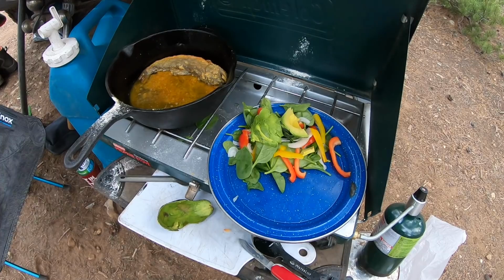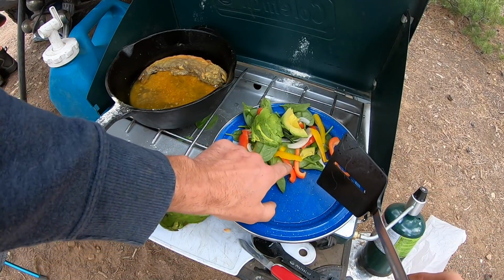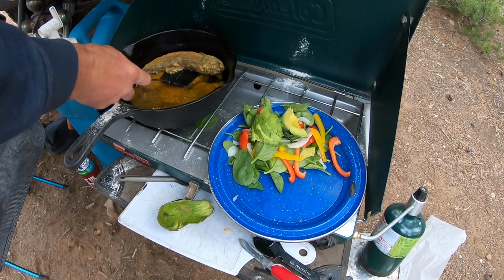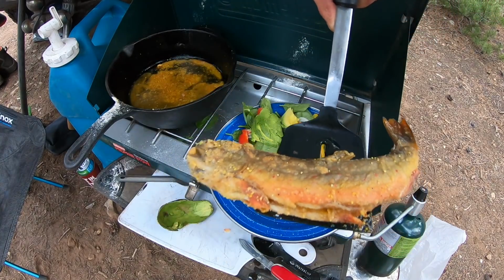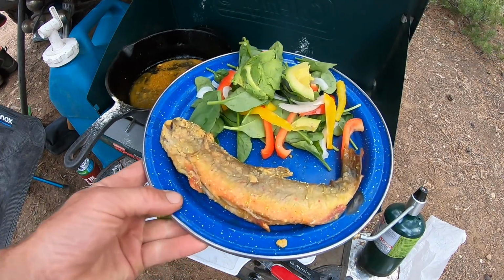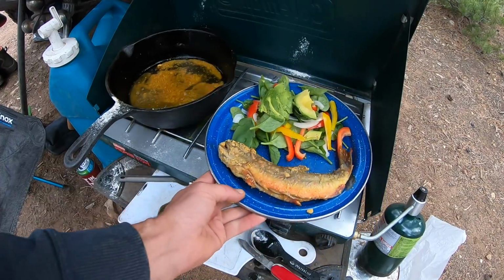All right, just got the salad prepared there. So I use avocados with yellow bell peppers, red bell peppers, onion, and a little bit of baby spinach. We've got the trout right here. Brook trout all done, looking good. Voila! Backcountry gourmet right there. I'm excited to get this thing down.